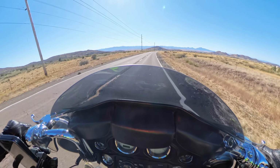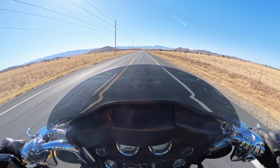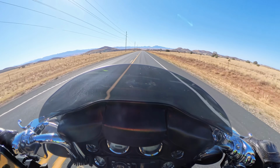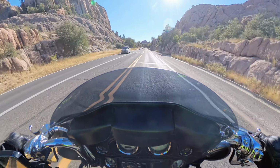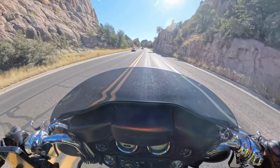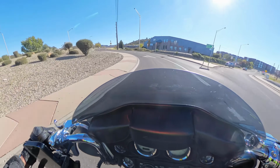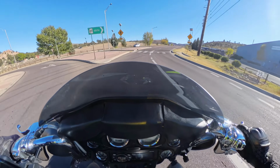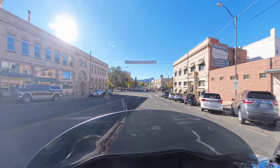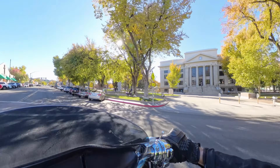Eventually, the twisties opened into a vast plain where I kicked down the highway pegs, set the cruise control, and rolled to Prescott. I rode into the heart of downtown Prescott where they were preparing for their Veterans Day parade.